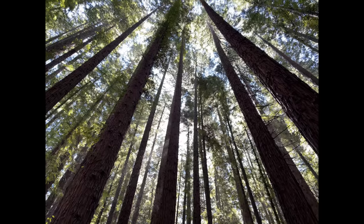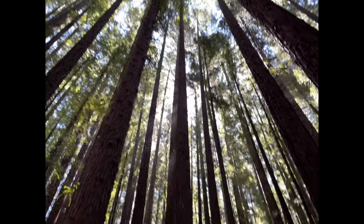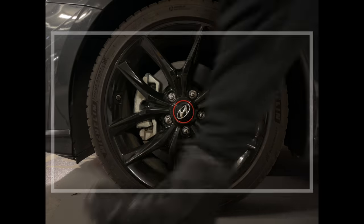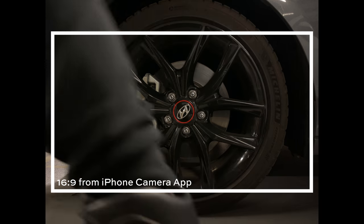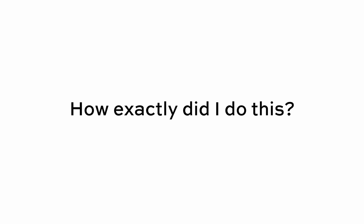When we put the Opengate iPhone footage on the screen by itself, we can appreciate the scale of the frame that comes out. But putting these borders up for reference to compare what the standard footage looks like coming out of the iPhone's video app really showcases the difference and what you're missing out on. So you're probably wondering, how exactly did I do this?